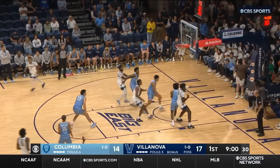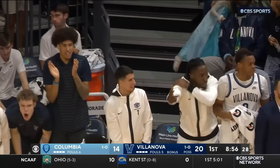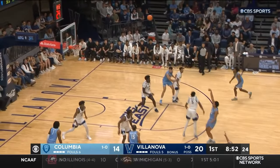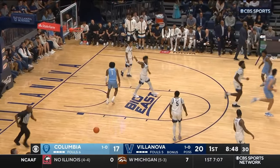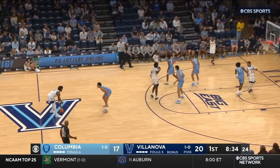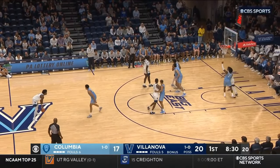Longino shakes the defender. Oh, finishes the highlight by nailing the jumper. Largest lead of the game for Villanova at 6. The answer from Columbia. Robledo buries the 3. He's a good three-point shooter. It felt like a big-time answer because here's Villanova with their largest lead of the game. You felt the energy surge in the building for a moment.